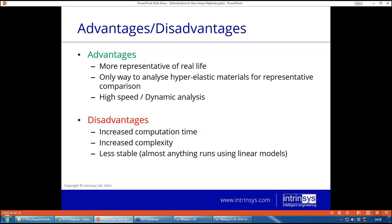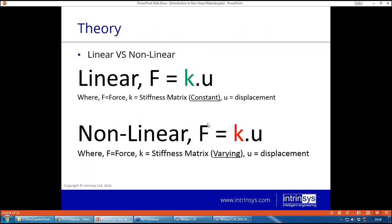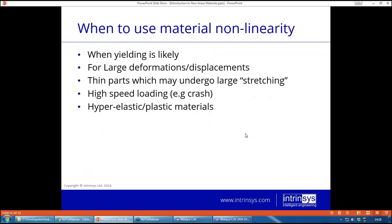There's also more increased complexity involved, so there's more likelihood for errors. That's another disadvantage. Also, it's less stable, so that's why it's better to do a linear analysis to make sure everything runs first. That's just due to the increased complexity of the mathematics involved, directly related to K changing, so the stiffness matrix varying.